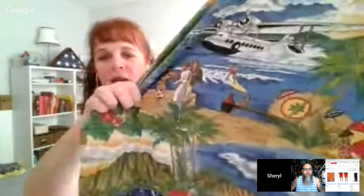I have one more Reyn Spooner too that I found. And this one, I really like the print. It's got a seaplane on it. It's like a vintage scene, which I really like. Very nice. And this one does not have a size, so I'll have to measure it.